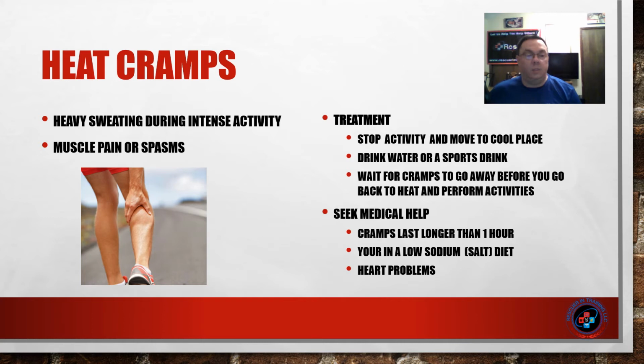After we've been out in the sun, one of the other things that may start to occur is you're going to start sweating really intensely during your activities. Then you may start to have some muscle pains and spasms. That is also our body's way of telling us that we probably need to cool off and slow down a little bit.